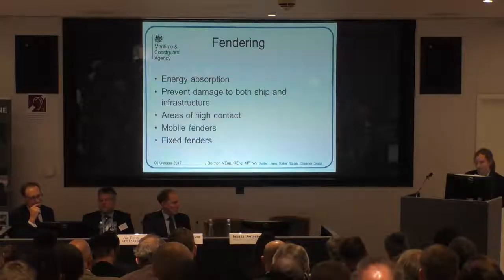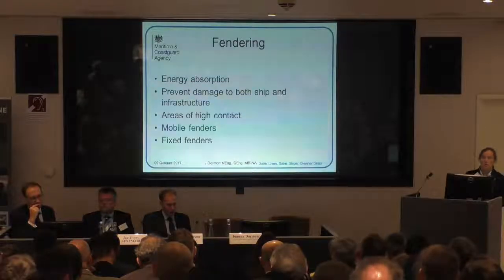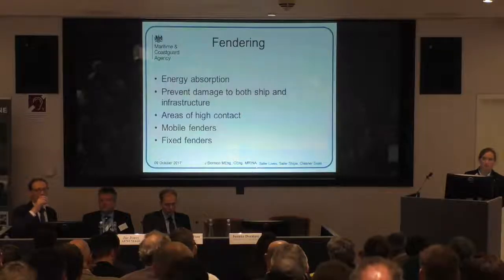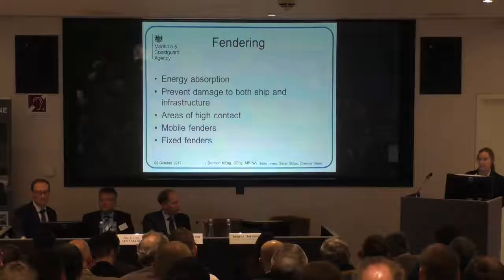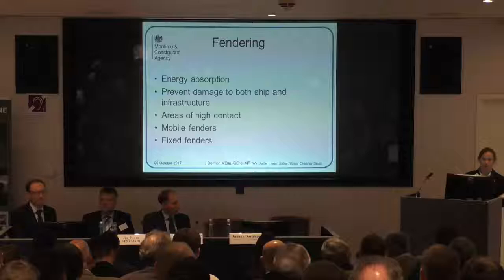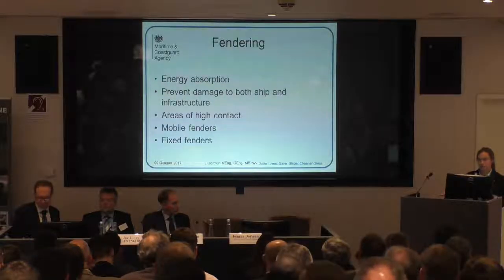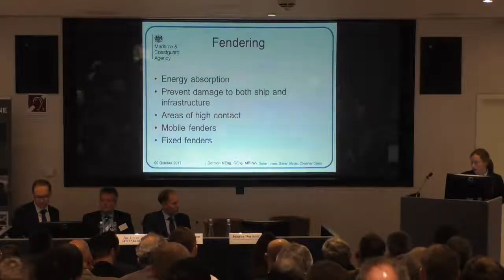So fendering is a very key and useful thing, but you do need to put it in the areas of high contact. So for the ship, you'd be looking at the piers and wharves you'd be using on a regular basis, and the key areas where you might collide. But if you're thinking about infrastructure that's not something ships are going to come alongside, you've obviously got quite a lot of area where you might need fendering.